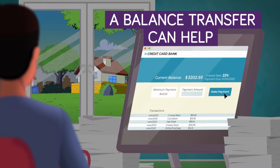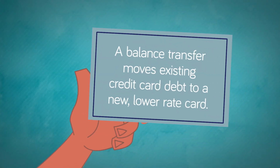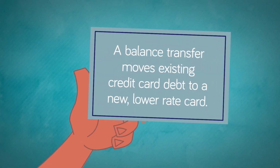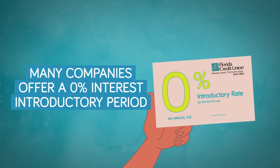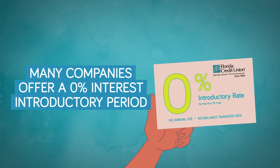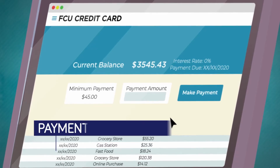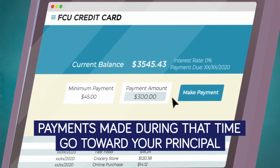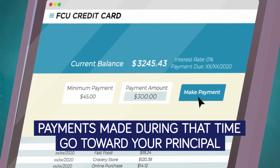If you're facing a mountain of credit card debt, a balance transfer can help. A balance transfer lets you move existing credit card debt to a new card with a special offer or a lower rate. Many times, credit card companies offer an introductory 0% interest period. During that time, any payments you make will go straight into your principal balance, which helps reduce debt faster than if a big portion of your payment was going toward interest.